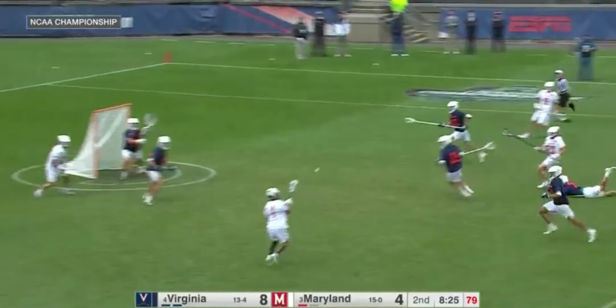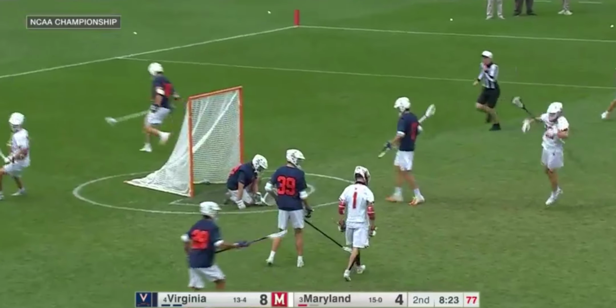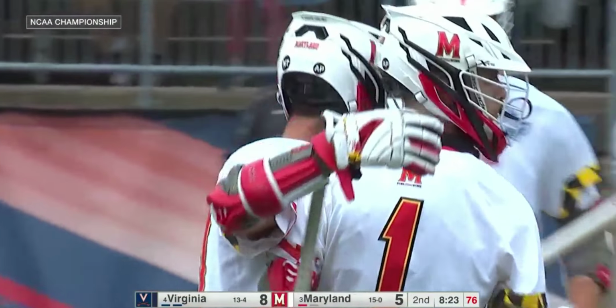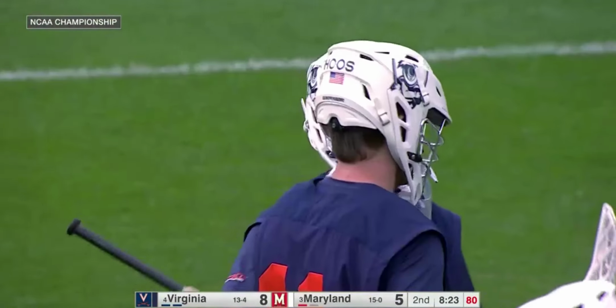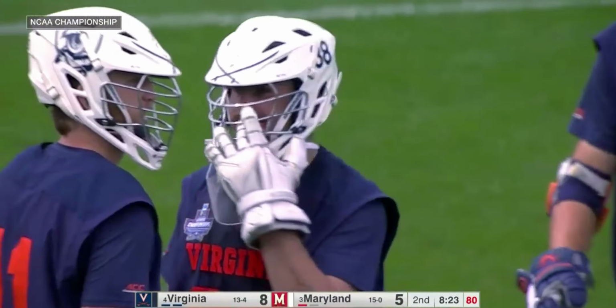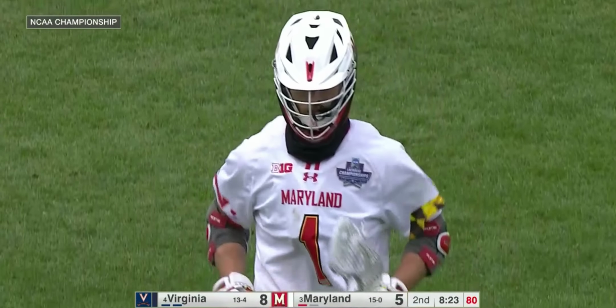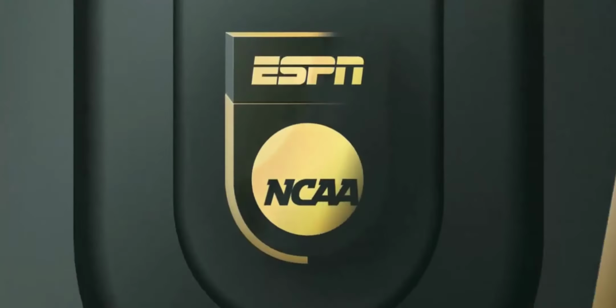A big faceoff win for Maryland. Bernhardt fires and scores. There is a steely cold efficiency to Jared Bernhardt's game.